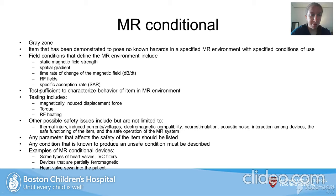And it's important to test these characteristics in an MR environment. If you have to test them, there are certain things that you need to test for, and that includes magnetically induced displacement force, the torque, which I mentioned, and RF heating for patient safety. Other possible safety issues include, but are not limited to, thermal injury, induced currents, voltages, electromagnetic compatibility, neurostimulation, acoustic noise, interaction among devices, the safe functioning of the item, and the safe operation of the MR system.